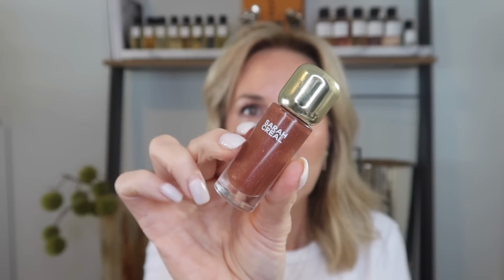Okay, then for lips, I'm going to pop on one of my favorite lip glosses from Sarah Creel. As many of you know, I love so many of her products. Face Flex is probably my favorite foundation ever. And this one is in My Pleasure. And it is such a good color. I love it so much. I love the feeling of these glosses. Pretty much love everything about it.